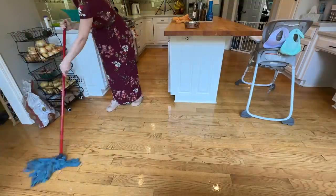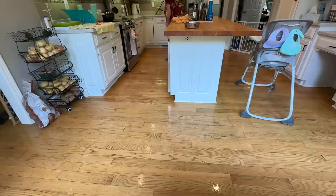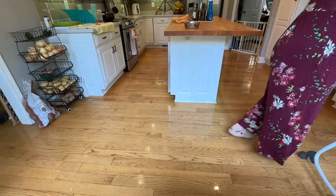I always like doing a second round of mopping, because the first time some things might be stuck to the floor, and by the second time you get them, they are easily coming off the floor, if you know what I mean. So yeah, most of the times I try to mop it twice.